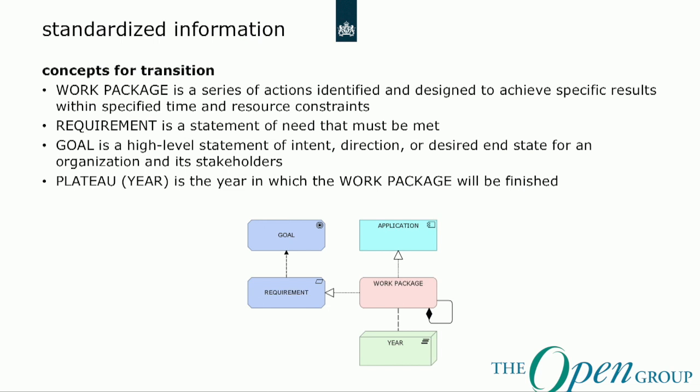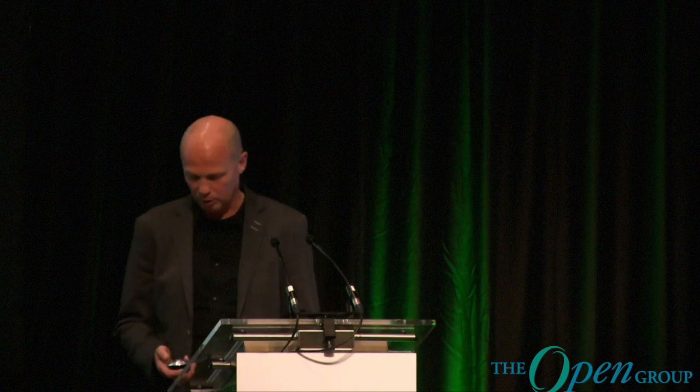You also see a year here. That's maybe a little strange way of working in maybe the Dutch government, at least in the tax and customs, that we have annual budgets and you have to discuss all your work in terms of a year. In this case, a work package should have a result in a year, and then you can also get information out of it, like what are all the work packages we have to do this year, or how much budget is involved in it.